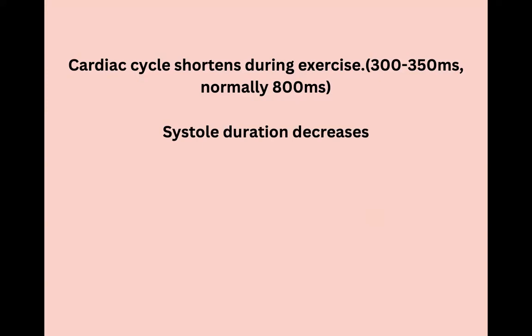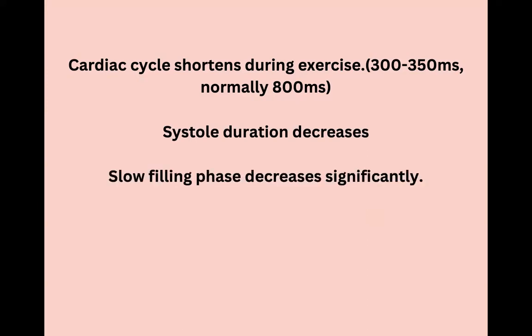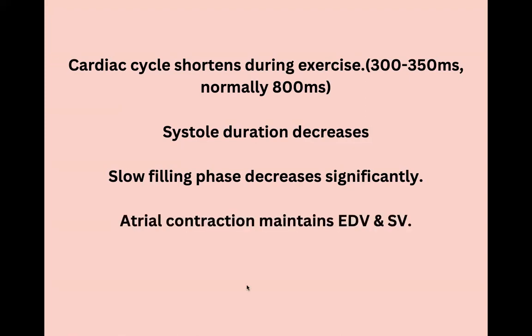Systole duration decreases, so the duration of contraction will go down. And the slow filling phase, which is the diastasis, this happens during relaxation, will decrease as well, but this decreases significantly, okay? So both the contraction phase and the relaxation phase will decrease, but what decreases significantly is the relaxation phase, specifically the slow filling phase or diastasis, okay? So this is the phase where the heart is filling with blood, right? So this phase where the heart is filling with blood is shortened during exercise.